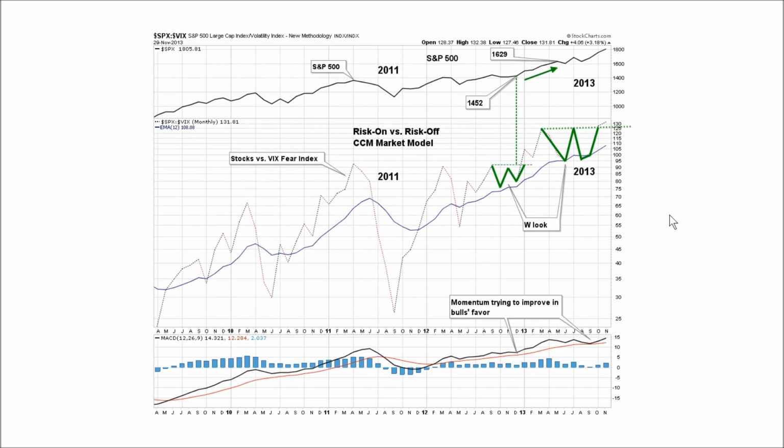A few weeks ago, we showed a W pattern. It was actually a few months ago in the NASDAQ, and we said that a breakout from a W pattern tends to be bullish from a probabilistic perspective. And as you know, the NASDAQ has done quite well since the breakout occurred from that W pattern.